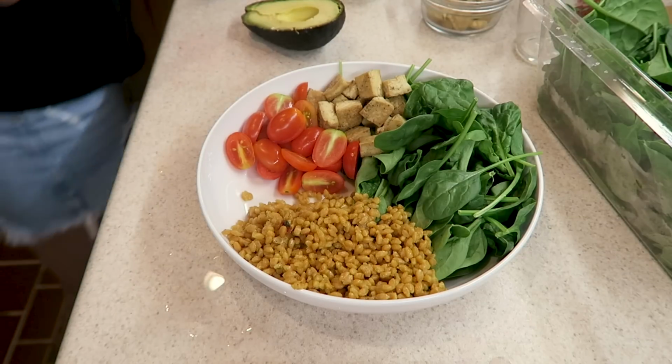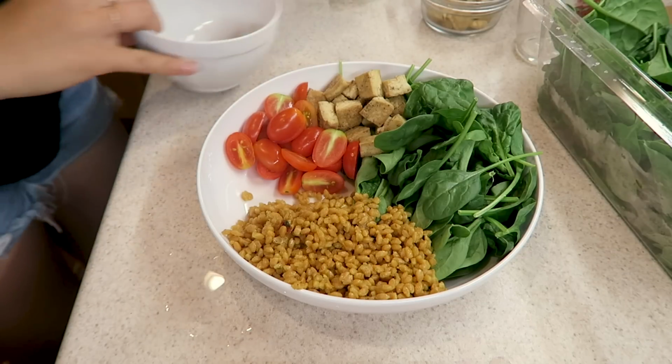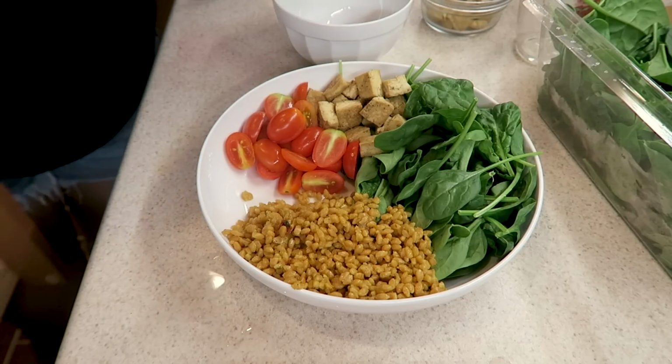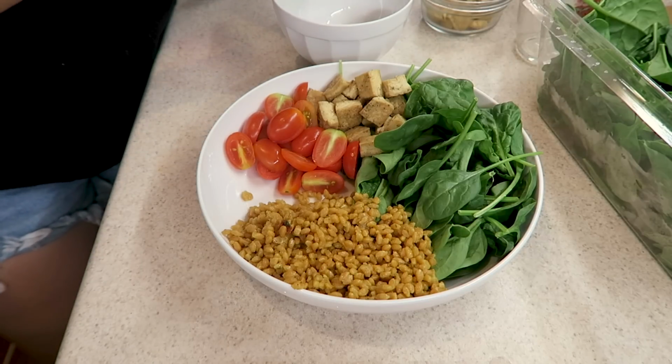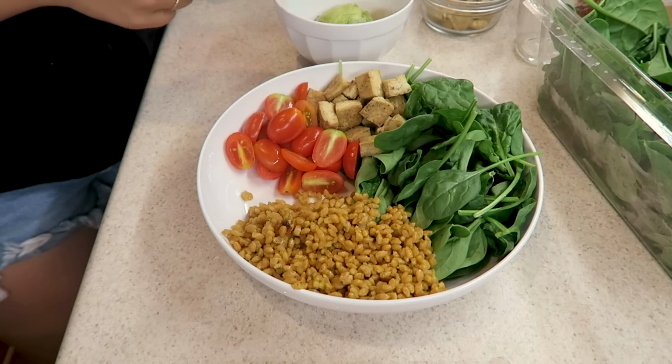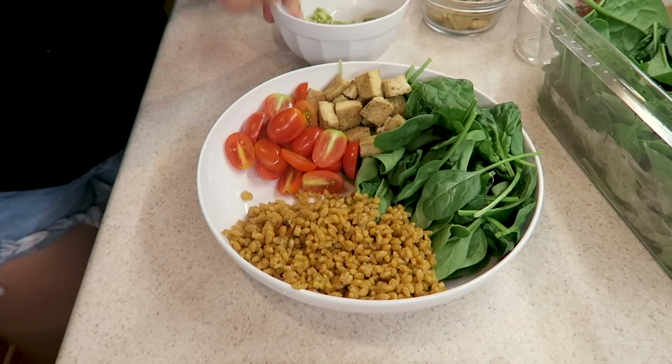The edges are a little questionable, but I think we can salvage this. I'm gonna make a quick guacamole. And yes, I'm going to eat almost a whole avocado. I'm gonna scoop out the not great parts. So I'm gonna mash this.